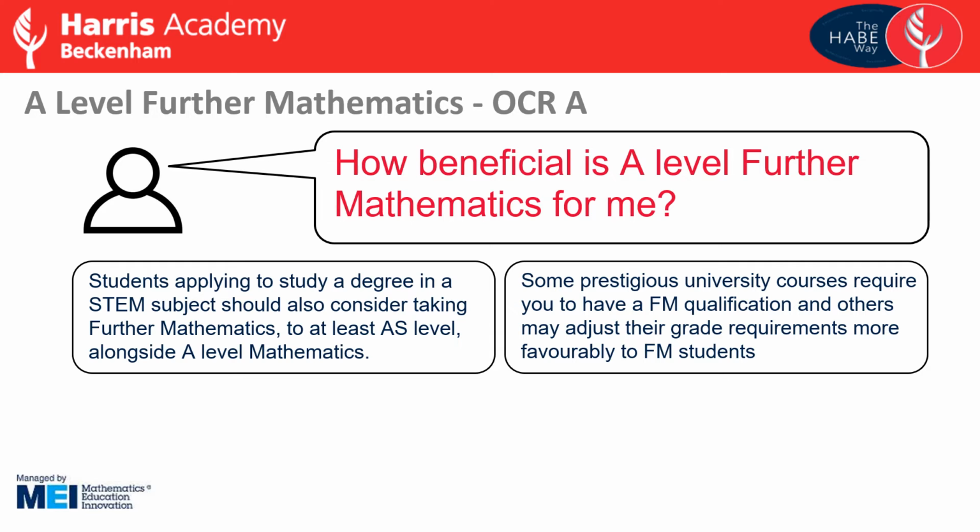If you are planning to take a degree such as engineering, sciences, computing, finance and economics, or perhaps maths itself, you'll benefit enormously from taking further maths. Further mathematics qualifications are highly regarded and are warmly welcomed by universities. Students who take further mathematics are really demonstrating a strong commitment to their studies, as well as learning mathematics that's very useful for any mathematically rich degree. Some prestigious university courses require you to have a further mathematics qualification, and others may adjust their grade requirements more favorably to students with further maths.